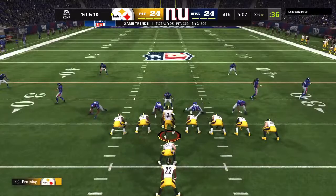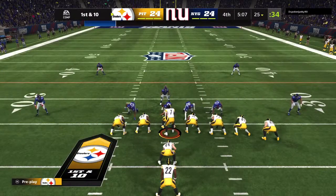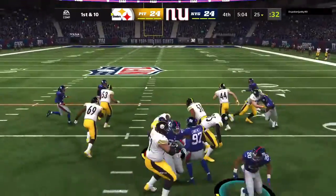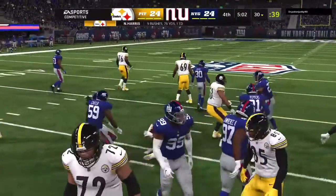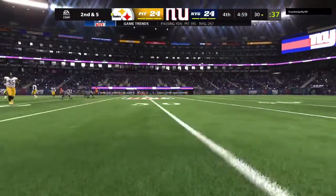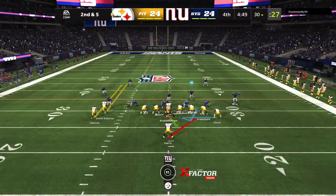The Steeler offense here about ready for their next drive. Well, they just gave up the score to tie it. That's the bad news. The good news, plenty of time in this 4th quarter to try to grab that lead back. Yeah, this will be a gain of 5 as he gets it to the 30. Give him 5 on the carry there, and it'll be 2nd down.